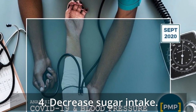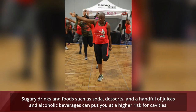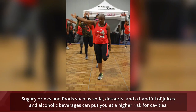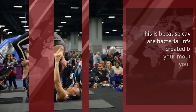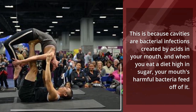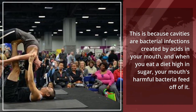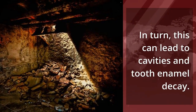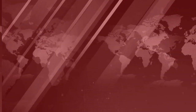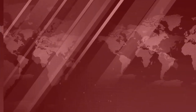8. Decrease sugar intake. Sugary drinks and foods such as soda, desserts, and a handful of juices and alcoholic beverages can put you at a higher risk for cavities. This is because cavities are bacterial infections created by acids in your mouth, and when you eat a diet high in sugar, your mouth's harmful bacteria feed off of it. In turn, this can lead to cavities and tooth enamel decay. Going the sugar-free route will keep your teeth happy and cavity-free.